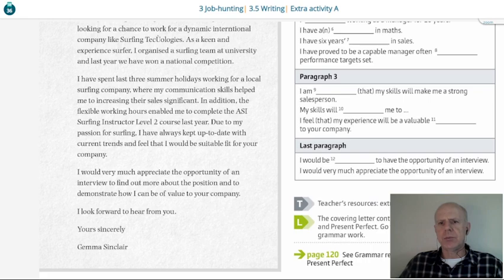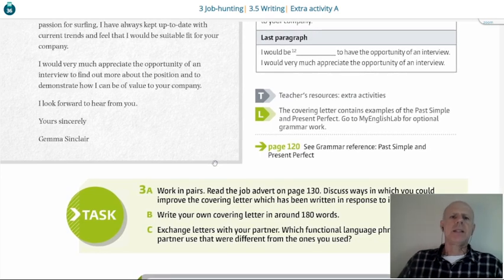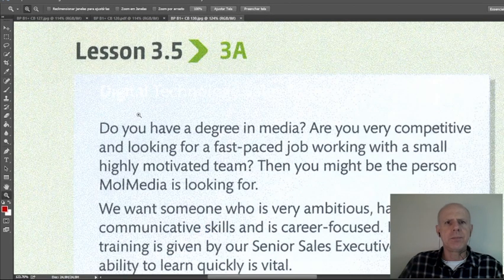So we saw the grammar reference. After that, we have the task, the main task of the exercise. We have the job advert, another one, not this one for the surfers. Read the job advert on page 130. Discuss ways in which you could improve the covering letter which has been written in response to it. So there's an example. Let's go and check the advertisement and an example covering letter. It's here, right? The job advertisement.